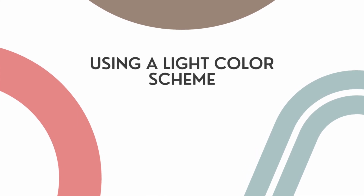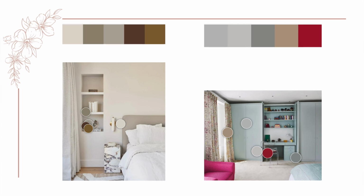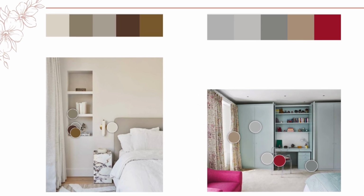Now that we have covered what not to do in terms of colors, let's talk about what you should do. It is best to choose a neutral-based color scheme. This is because the lighter the color, the more light reflective it will be. And because there's more light reflection, we then automatically perceive the room as bigger. Light colors give the room an airy feel, which in essence will feel like it's expanding the room. And boom, before you know it, your room feels bigger.